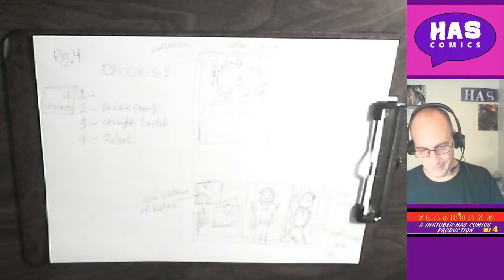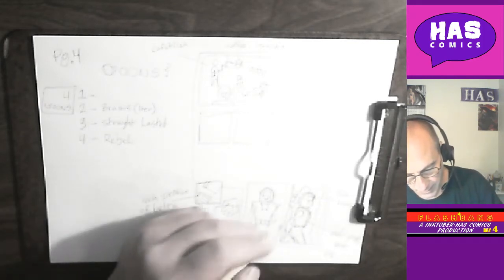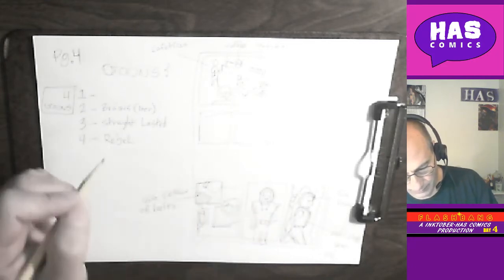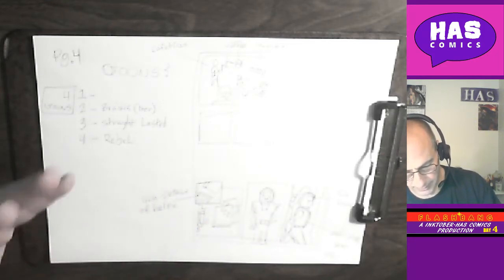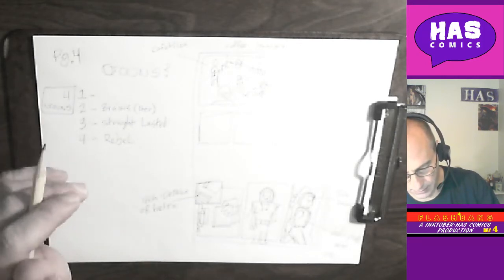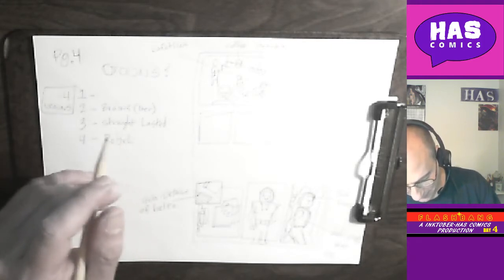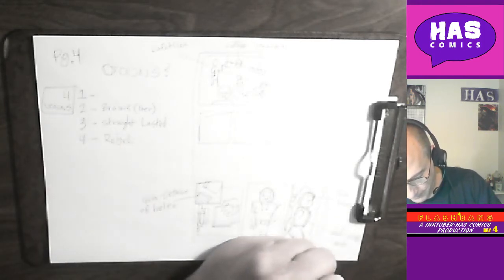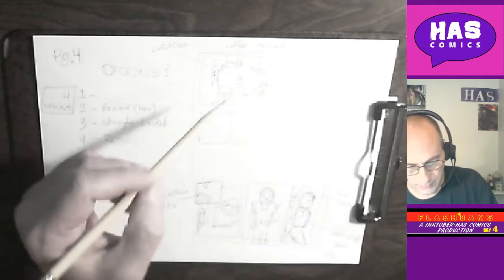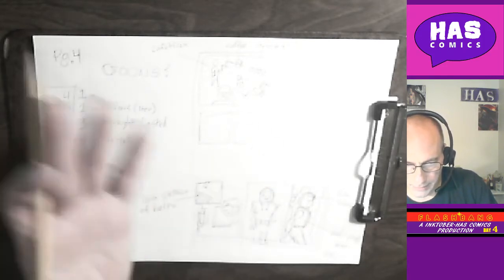And to me, it doesn't have to be scientifically accurate. This is comics, but I would like to incorporate some sort of possible tech or useful tech, maybe useful to the story. What else? So yeah, this would just be a lot of headshot page.